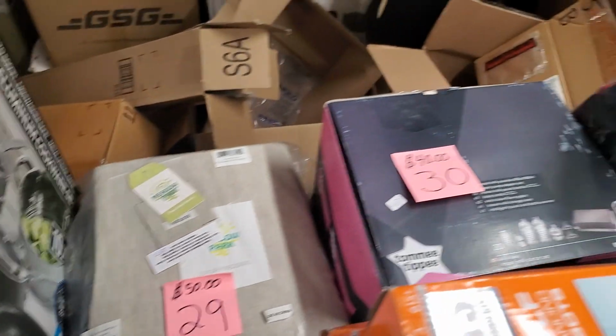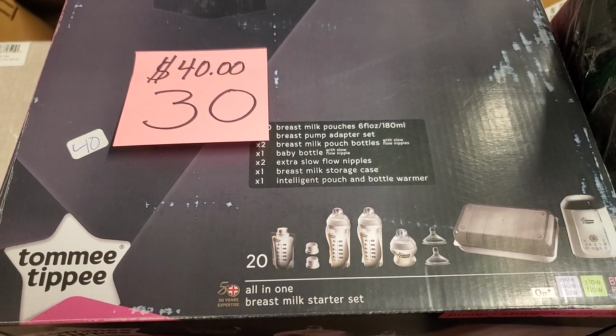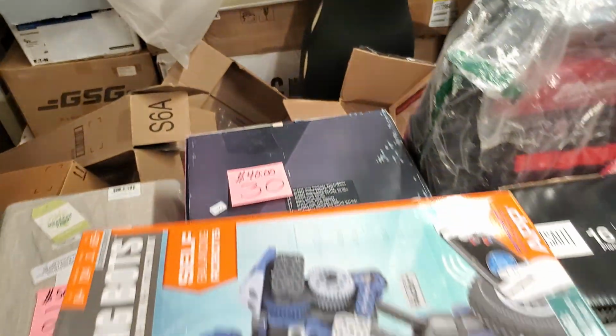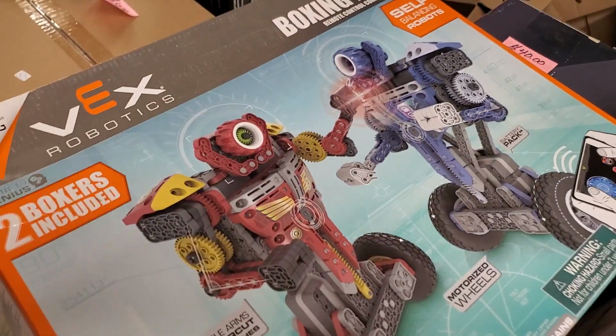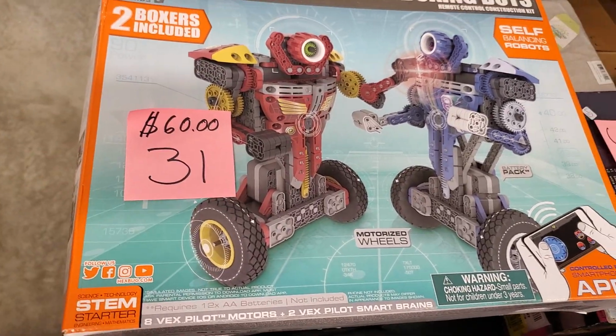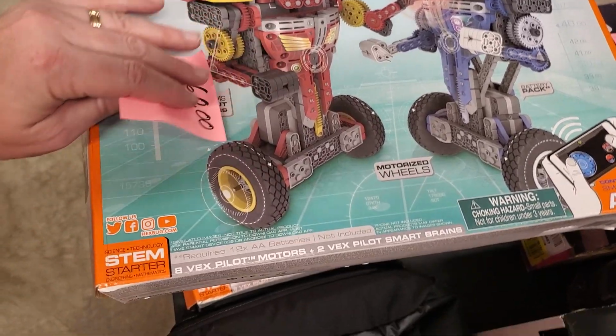Number 30 is a Tommy Tippy set. It's actually for nursing moms. It comes with all of that you see there. So that's $40. It's brand new, still in package. Number 31 are our famous Hexbugs robot toys. 60 bucks. We have 5 available, and those are actually a great deal because they're about $110 online right now.